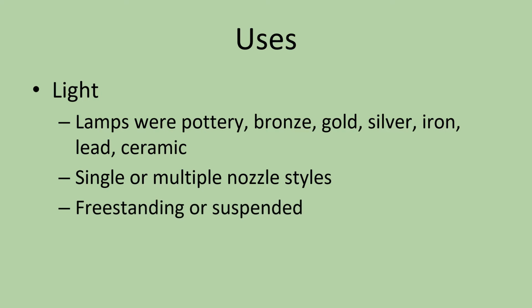These lamps could be freestanding, set it on a desk or a shelf nearby, or suspended. They would hang from a lamp stand, which could be small and set on your desk, or tall and stand in a room, and it would hold 3, 6, 9, 12, 15, lots of oil lamps. And the lamp stand, you may have run into the word, is a candelabrum. So in the ancient world, the candelabrum held lamps, not specifically candles.